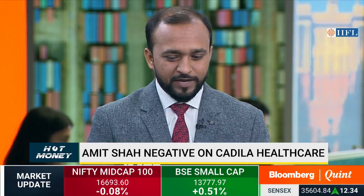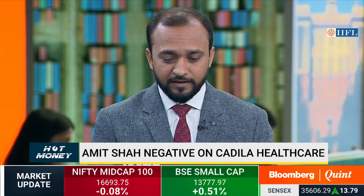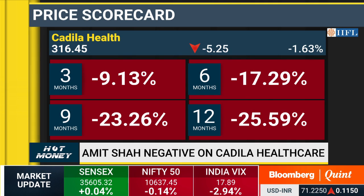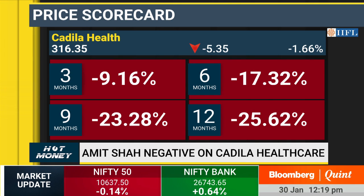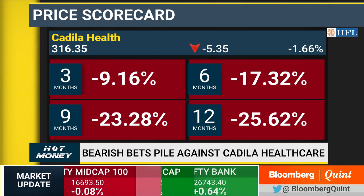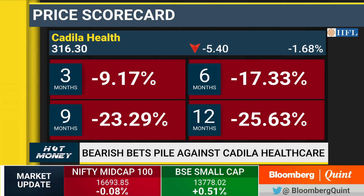Dyaneshwar, would you short Cadila at this level? Yeah, after the multiple supports have been broken down at the level of 330, the stock has managed to take out the 315 level. So I would wait for the pullback towards 330, and then only I go short at 330 by keeping a stop loss of 350 for an initial leg of down move towards 300 and 294. Okay, what about you, NS, Cadila?